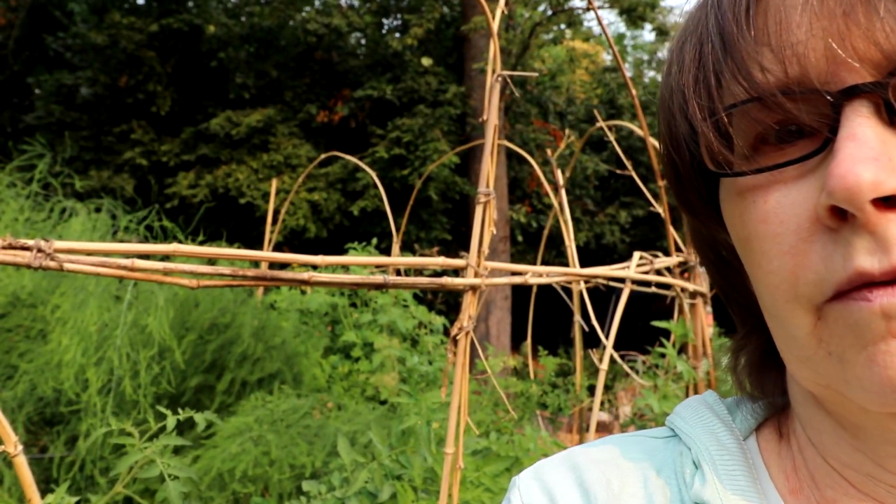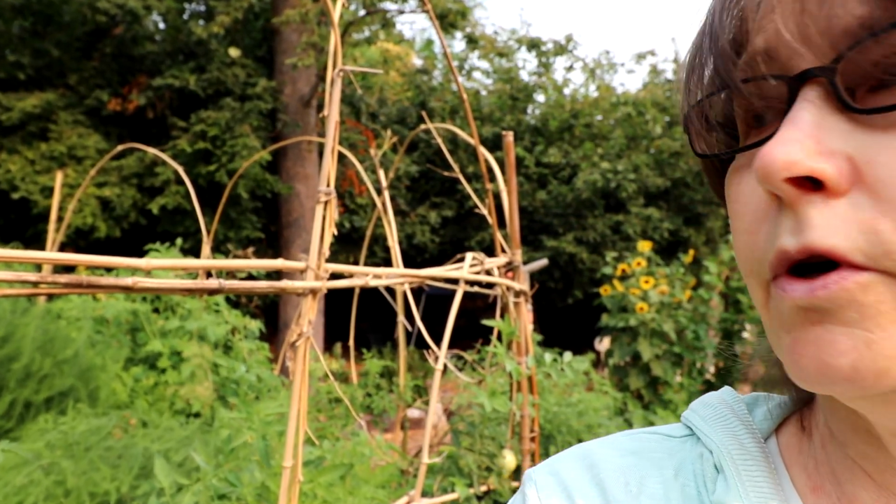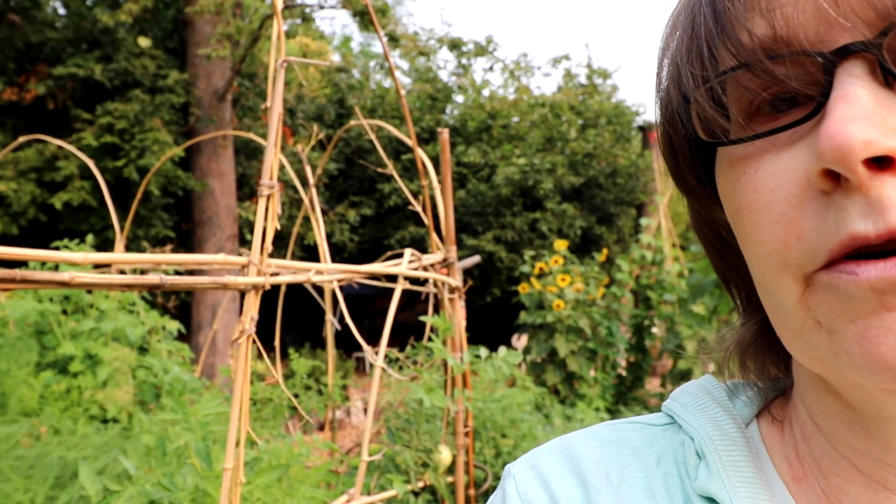And that's it for today's tour. Those are my 4 vegetable garden plots.